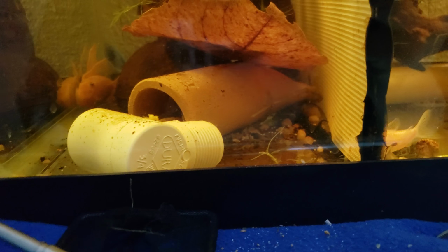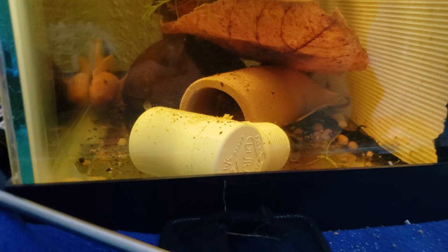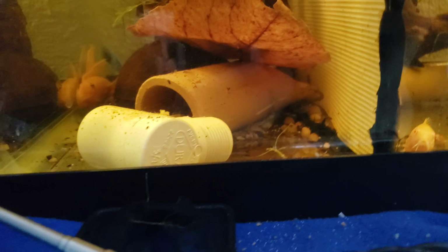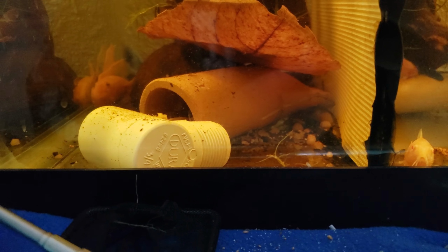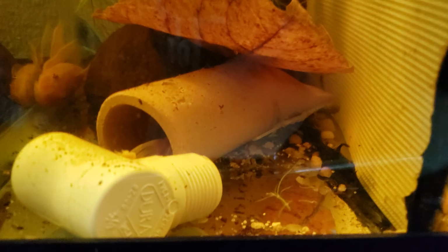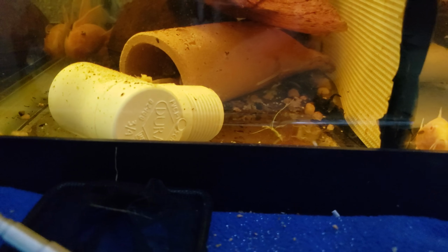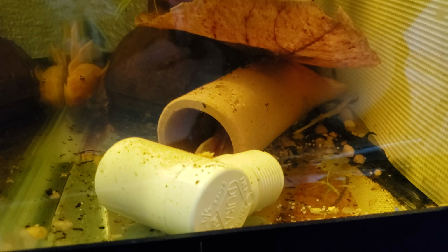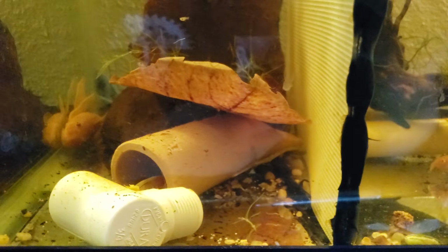We'll see. Hopefully we have some baby plecos pop out of there in a few days. In another 5 or 6 days, I would assume. And hopefully Pops can withstand not eating, because I've been putting food in, and he's not eating, but she is. So we'll see how this goes, but beautiful looking fish. I hope they have some beautiful babies. I bet they do. And I will talk to you guys later.